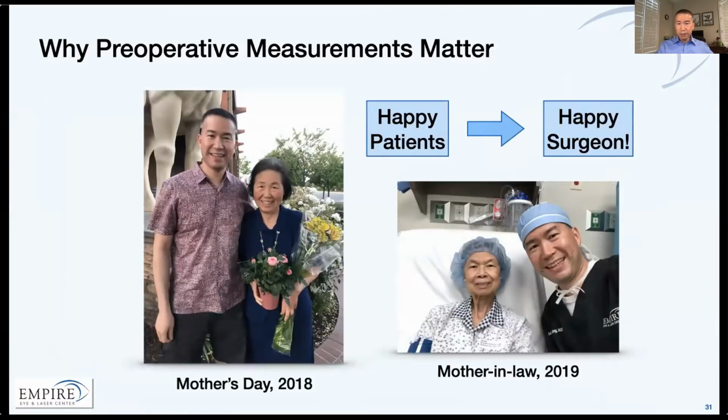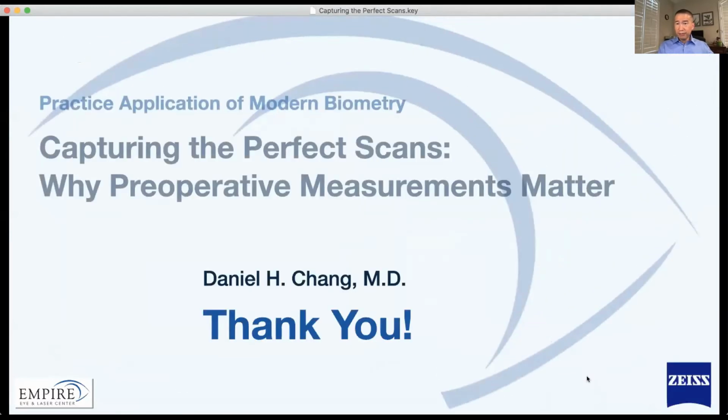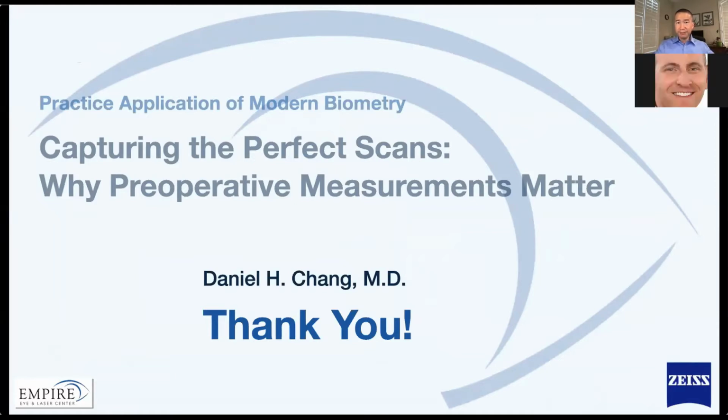I did my mom's surgery back in 2017. She got EDOF or Symphony lenses in both of her eyes. I did my mother-in-law last year as well, and she did the same, and they've both done well. So I still have happy moms and mother-in-laws who love me. And I certainly enjoy doing good measurements, getting great results to patients. And I think you can as well by applying these principles. Thank you very much.